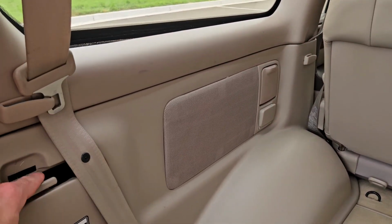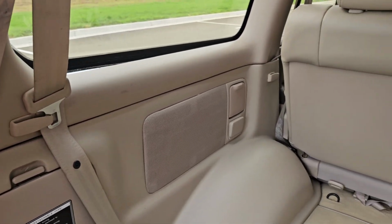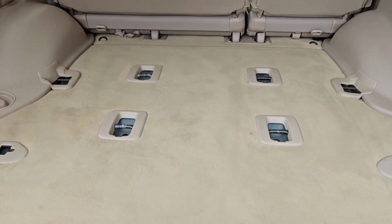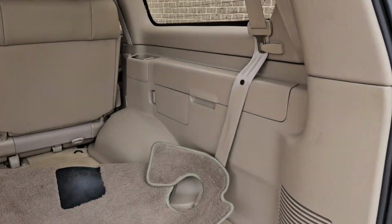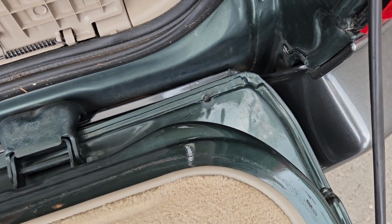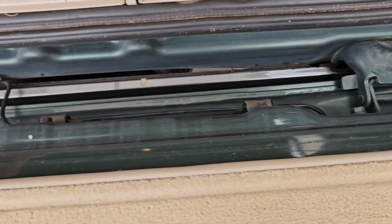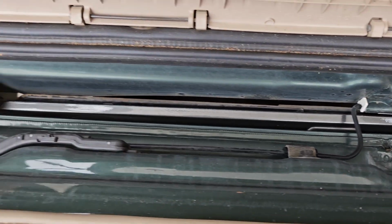Well, if I can get this back in, that's our tools and jack. And I'll try to hit that cup holder and ashtray when we fold the seats down here in a second. Throw this mat back in here. So let's look up under our tray right here. Gonna be looking for that factory seam seal, which there it all is. No rust under here to speak of whatsoever.